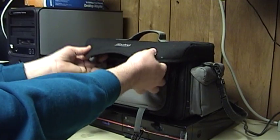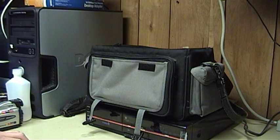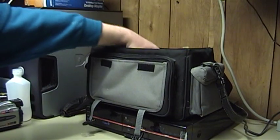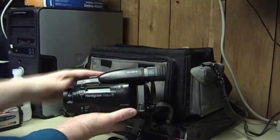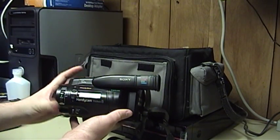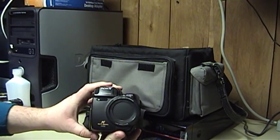I would imagine that if this was not Sony's top-of-the-line model in the early 1990s, it had to be very close to. And the previous owners seem to have taken excellent care of this machine. It still works 100% perfectly. Let's take a look at some of the features on this, both some of the common features and some of the more interesting ones.